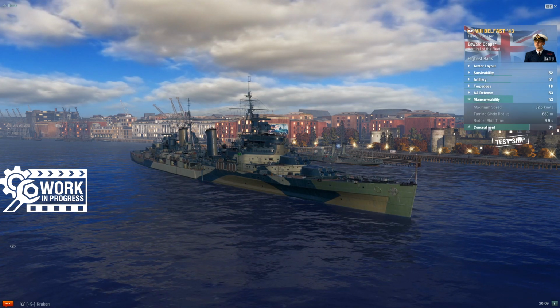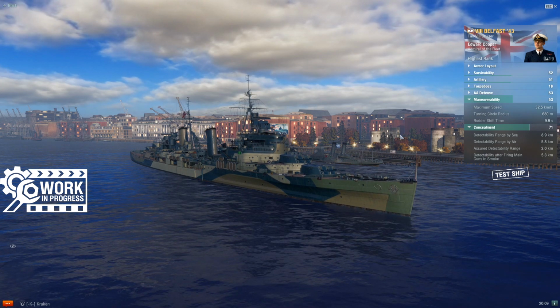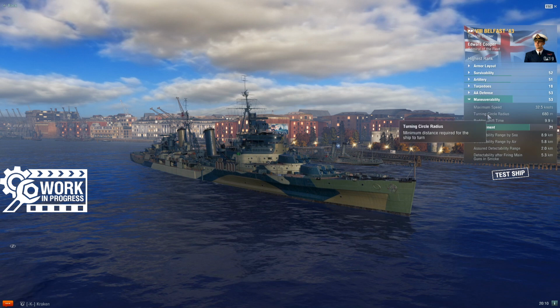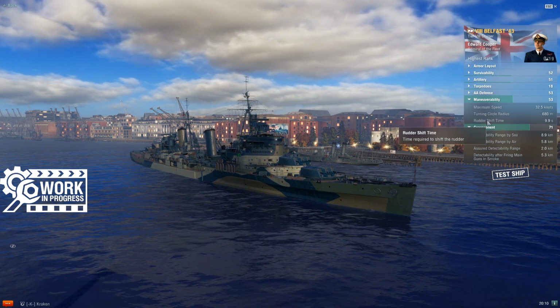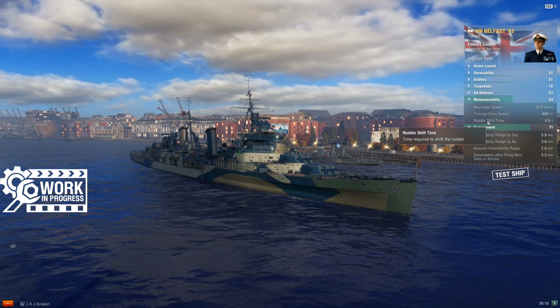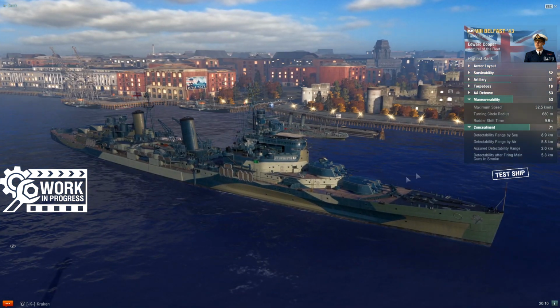Maneuverability and concealment, as you would expect. Her speed and handling, basically are identical actually to Edinburgh. 32.5 knot top speed, 680 meter turning circle. Belfast 43 is a touch slower on the rudder, literally like 0.3 of a second. That's not enough that you're going to notice. The ship's going to handle like an Edinburgh. All right, if you've driven an Edinburgh in game, you know what you're getting. That's how the ship's going to handle.